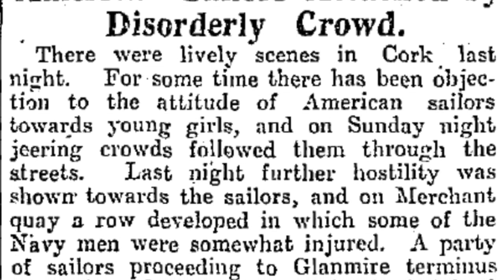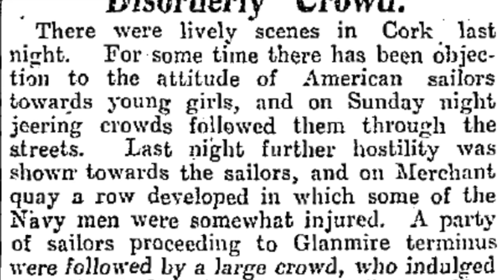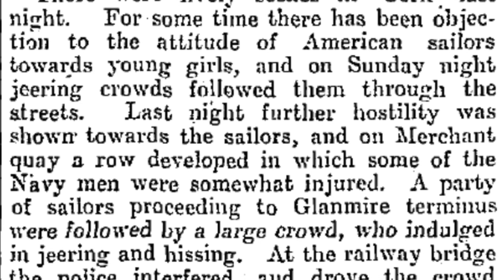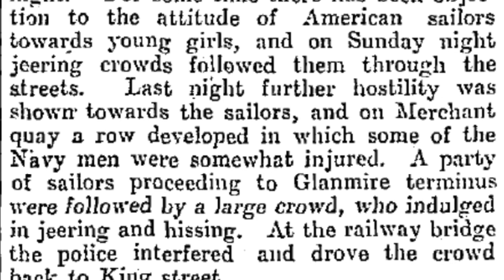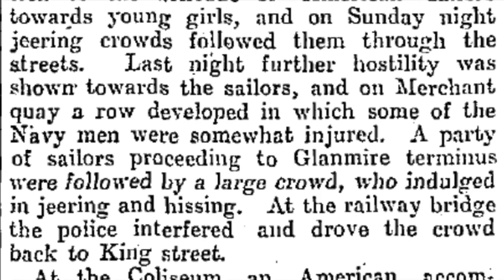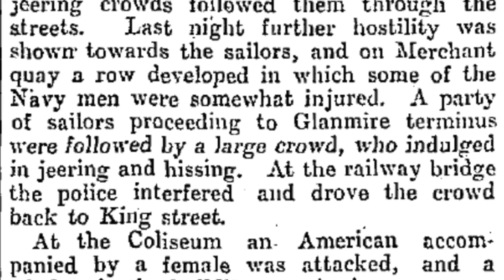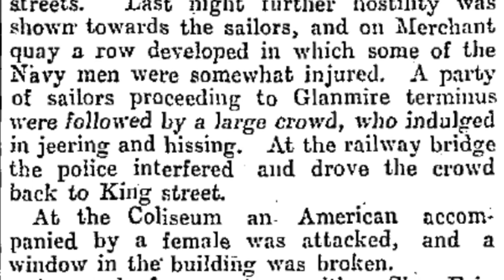On Sunday night, jeering crowds followed them, the Americans, through the streets. Last night, further hostility was shown towards the sailors, and on Merchant's Quay, a row developed in which some of the Navy men were somewhat injured. A party of sailors proceeding to Glanmire terminus were followed by a large crowd, who indulged in jeering and hissing. At the railway bridge, the police interfered and drove the crowd back to King Street. At the Coliseum, an American accompanied by a female was attacked and a window in the building was broken.